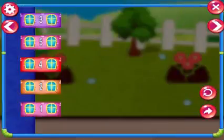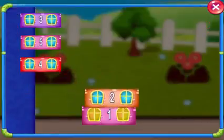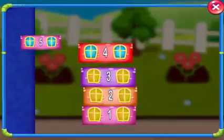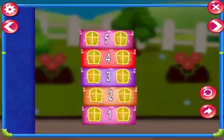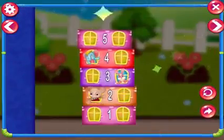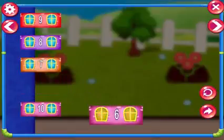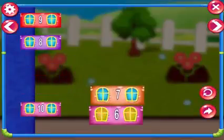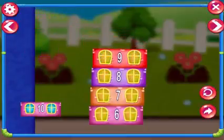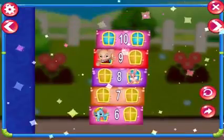The numbers as per the correct order. Two. Three. Four. Five. Very smart. Six. Seven. Nine. Ten. Very smart.